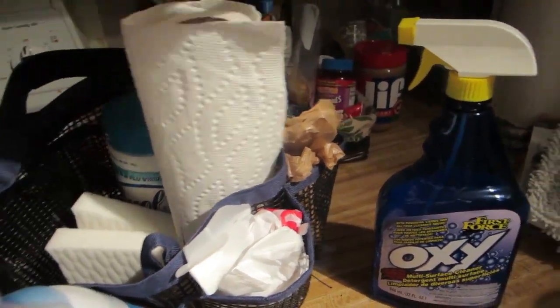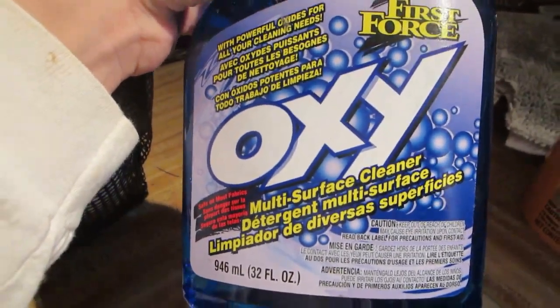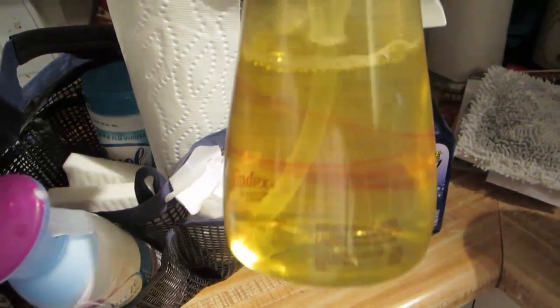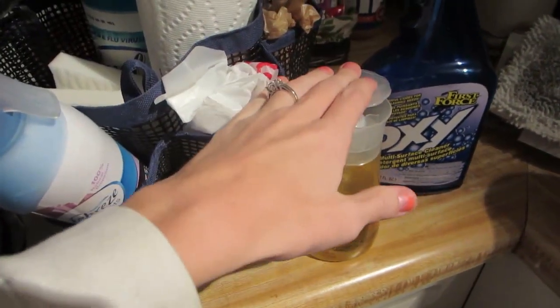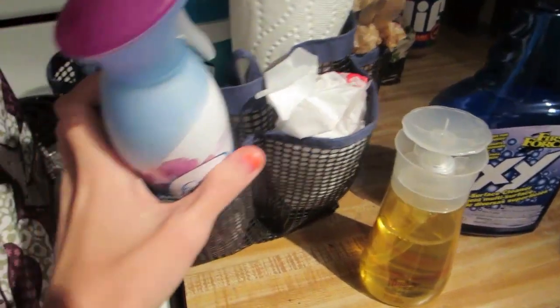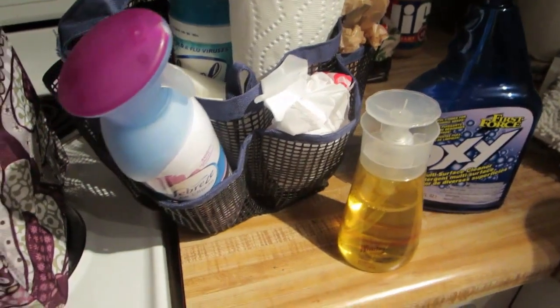And then this is just the Oxy surface cleaner. I also have one of these in here, the Windex Touch-Up. You just press on it and it comes out to clean stuff off really quickly. So that's what I take when I'm going to clean up something pretty quickly, just go over a couple things.